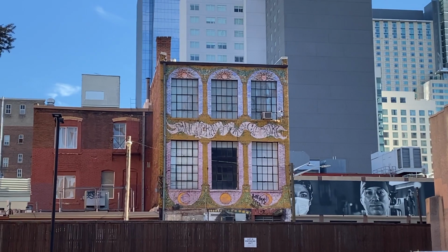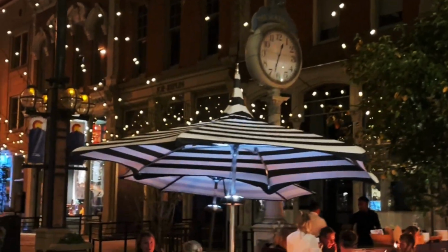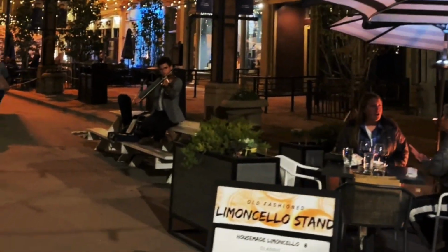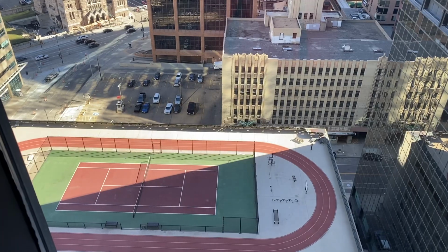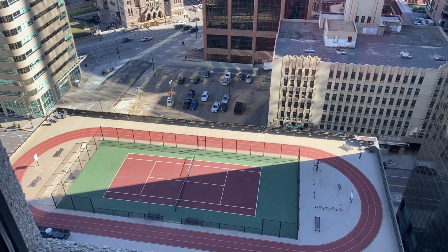This hotel is right in the very central area of downtown, so we have the convention center and also trendy areas with shops and restaurants around, so pretty much we don't need a car here and we can just go outside and walk around. What's cool about it is that the hotel itself is grand, so it's very big. It has its own convention center, and also they have pretty cool common grounds, with a pool, a gym, and even some tennis courts on the rooftop, which looks amazing.